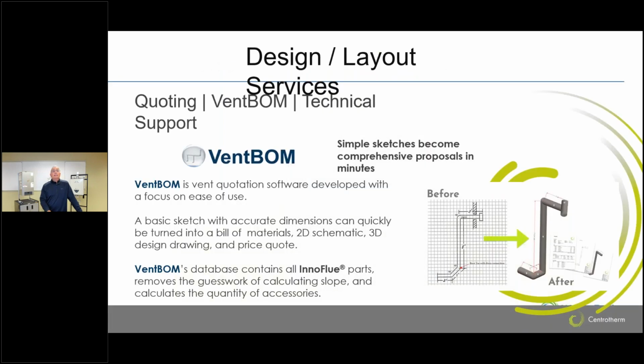We do have design and layout services, vent boom, technical support. So we use this a lot, especially on commercial jobs. If you could sketch it out, we can then send that to Centrotherm and their engineers will lay out your bill of materials for that venting system. Very nice feature that we have. We have used that often and it helps us out in securing those jobs. And you're going to give a professional job and a professional proposal because you're going to show them a venting design. So we want to up the level of our professionalism using the right products and the right designs.